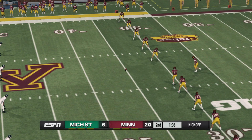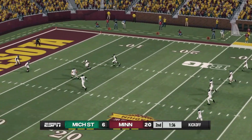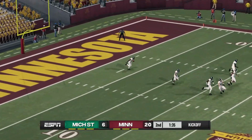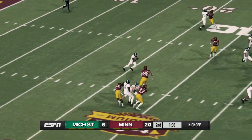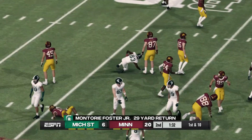Minnesota ready to kick this one off. He just drills this one. He's to the 20. He's taken down at the 28.